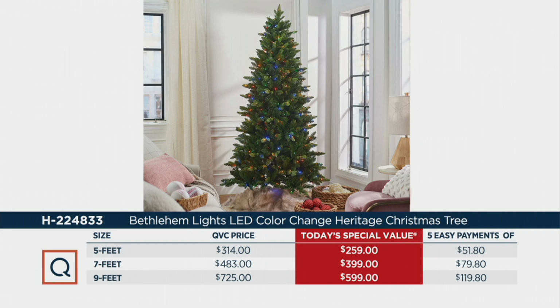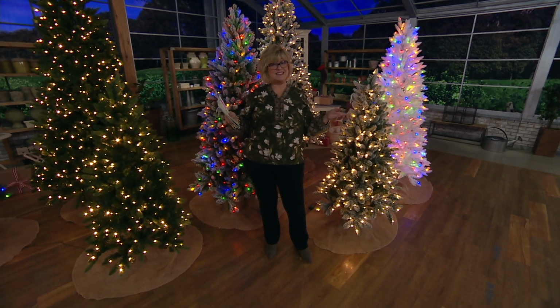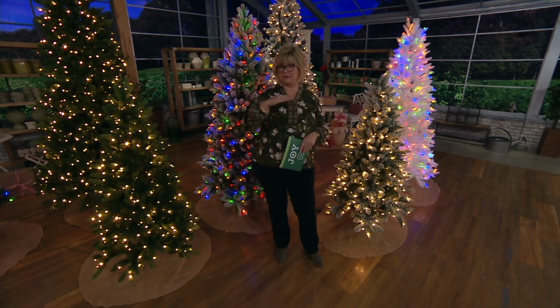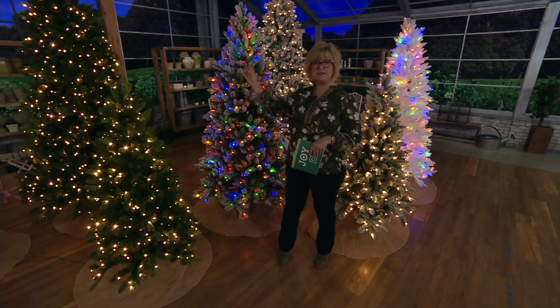Bethlehem Lights is a brand that does trees in many public spaces, many famous trees that you see in the town square. They do those trees in those expensive Christmas tree catalogs that you get in the mail. They just don't put Bethlehem Lights as the headline because they want to put their own brand name on it. But guess who makes their trees?